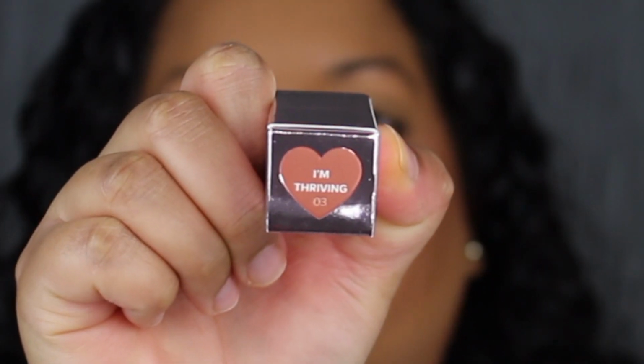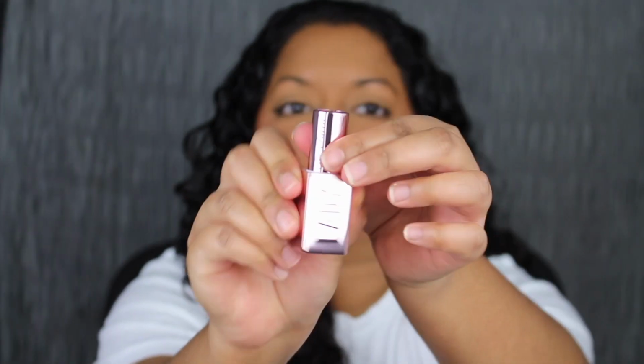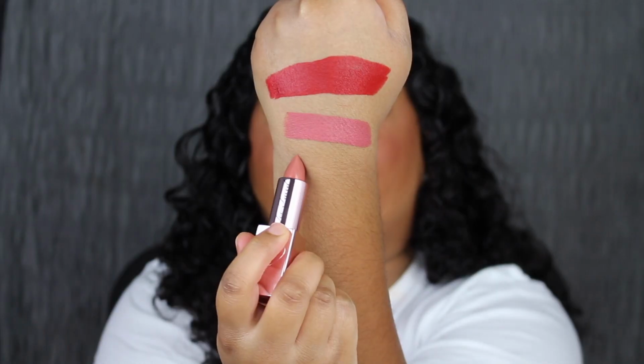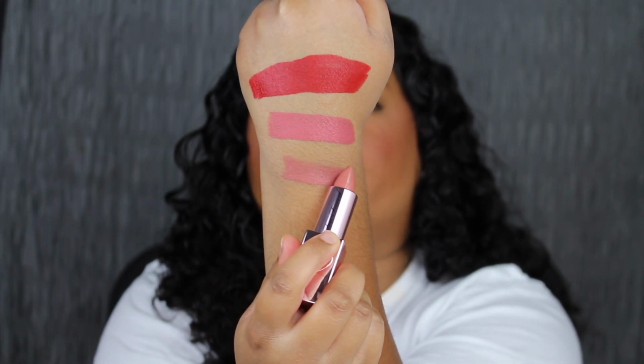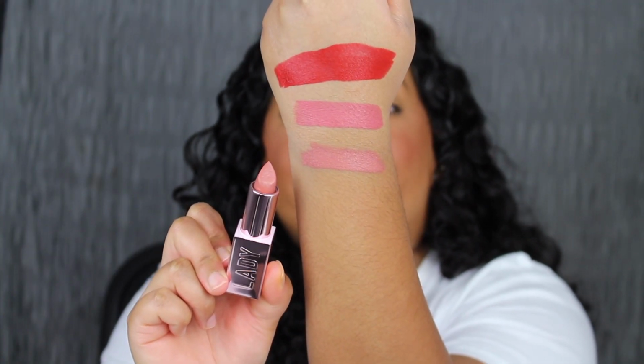The next shade is 03 in I'm Thriving. I'm Thriving is described as a muted beige pink. I'm gonna try and make this swatch a little bit bigger. There we go. The shade might wash me out a bit, but let's see what it looks like.